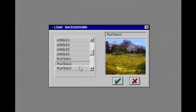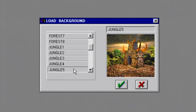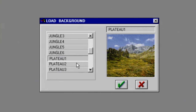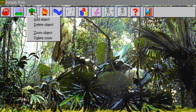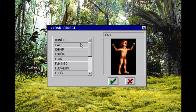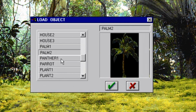To create a scene, we first have to choose a background, and our options range from forests to plateaus, and honestly they aren't that bad. The problem is that if you want your movie to have any scenes that aren't in an outdoor nature-y area, your options are white, and that's it. Also at your disposal are some still objects like bushes and houses, animated objects that stay in one place like a bonfire, and animated objects that you can move around the screen.